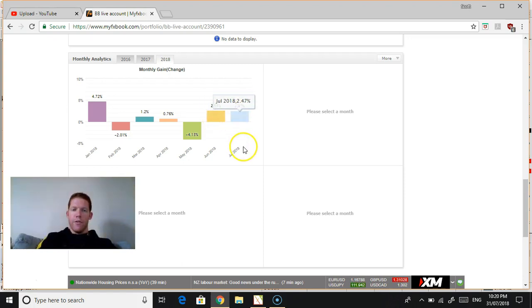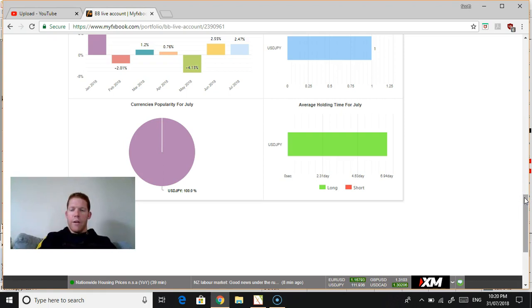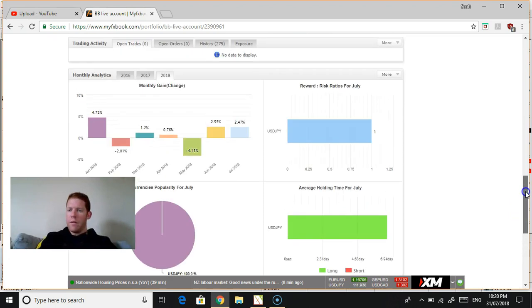And June, July have not been too bad. So July was this one trade on the USD Yen, and I'm sort of eyeballing it off again to go long potentially. As you can see, it was 7 days. It was pretty much a week, and I think risk to reward was bang on 1. It was a bit more than 1 actually, to be honest. But okay, it's saying it's 1, so it's 1.